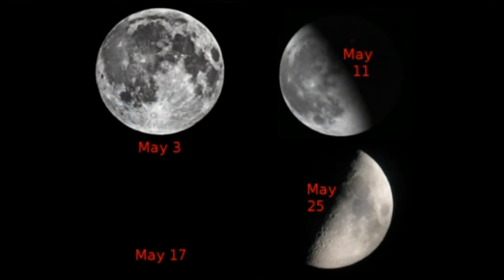On May 3rd, we have the first phase of the moon, the full moon, sometimes called the flower moon, this May full moon. On the 11th, we have third quarter. On the 17th, we have the new moon, which is going to be very difficult to see. And then on the 21st, we have the first quarter, and on the 21st, the moon happens to be near Regulus in Leo.